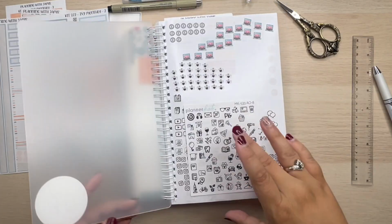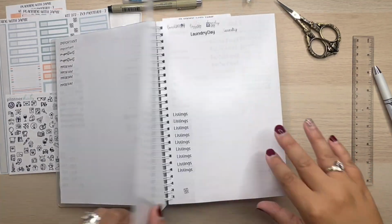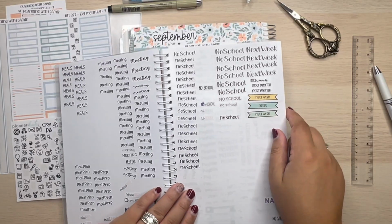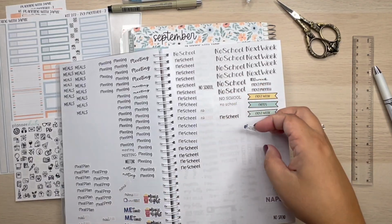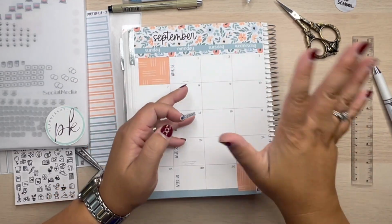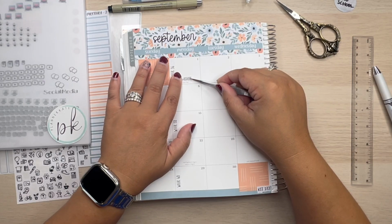Okay, so I have here my reusable sticker book, and the first day was Labor Day and we did not have school, and so I need a no school sticker. This one's really cute, actually. I think I'm gonna use the Planner Kate one just to try to start getting these things used because I have far too many of them. We'll leave the little Labor Day in there and we'll put no school.